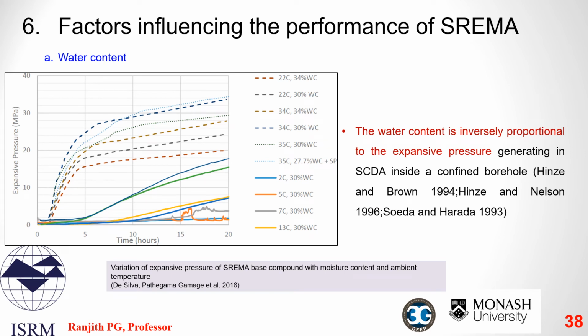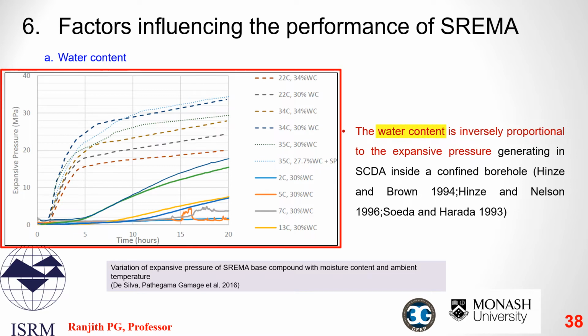Moving on to the next topic, I would like to discuss the factors which influence the performance of SREMA. The first factor is the water content of SREMA. This graph shows the variation of expansive pressure of a CDA with moisture content and ambient temperature. The water content is inversely proportional to the expansive pressure generated in a CDA and the critical degree of hydration. Increasing the water content increases the time taken to reach the critical degree of hydration in the cement system.